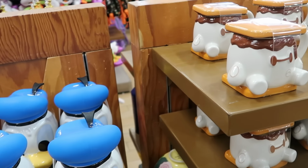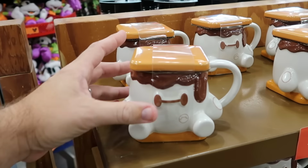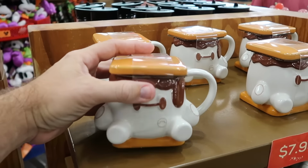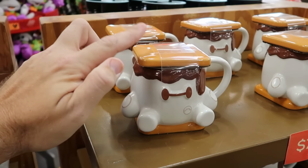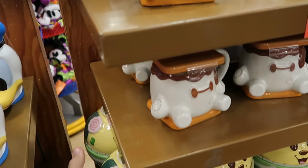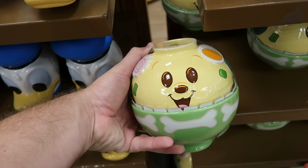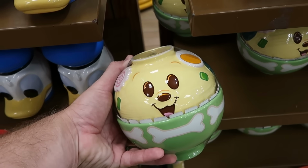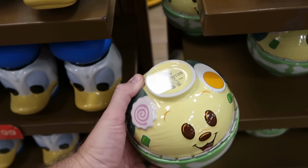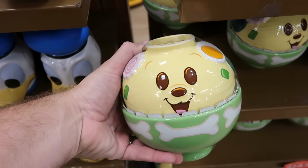A whole bunch of assorted Disney Parks Munchlings things that they do have, like your s'mores coffee mug. The top is removable. That one is originally $25, now only $7.99. And then right underneath there is the ramen noodle Pluto bowl set, a little bit of a tongue twister. You get two different bowls there with the bone design, and then Pluto. You can see like the eggs. This is really neat though. Originally $30, these are only $15 now.